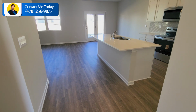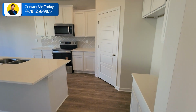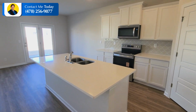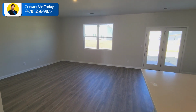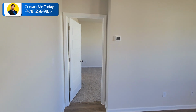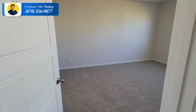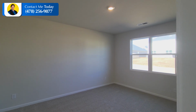Now, if you come into the back half of the house, you'll see this is a huge kitchen with the pantry in the middle, the quartz countertops, and the open concept leading to the living room all across the back. Now, in this model house, the master suite is right here on the main floor, so master on the main makes it really easy for a lot of people to enjoy. They don't have to go up the stairs, they can leave that for the kids.